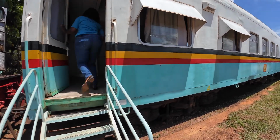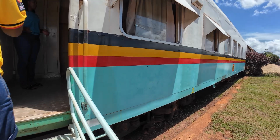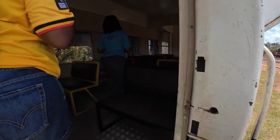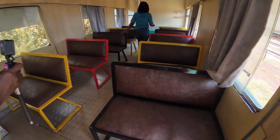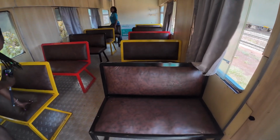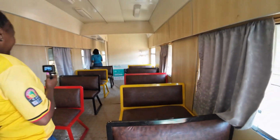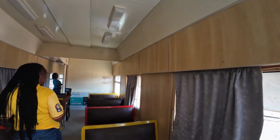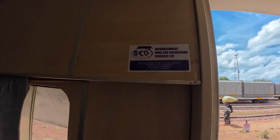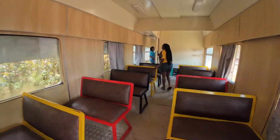So this is our coach. Coach with the sections. Wow, this looks good. The seats are comfy. Wow, sponge here. We have some sections this side. You see? Refurbishments done.